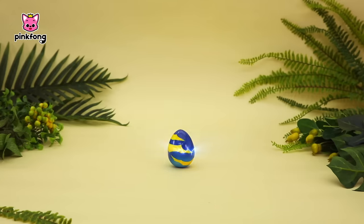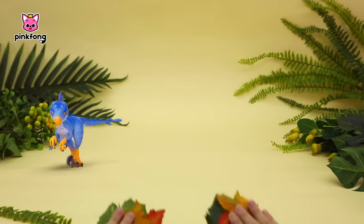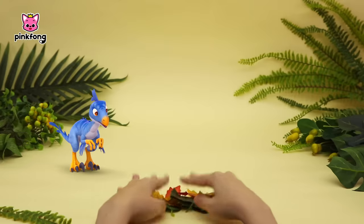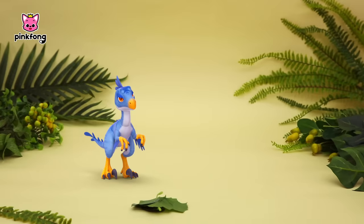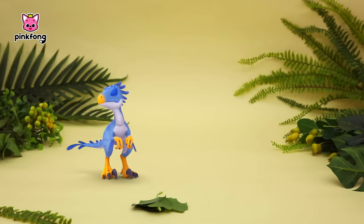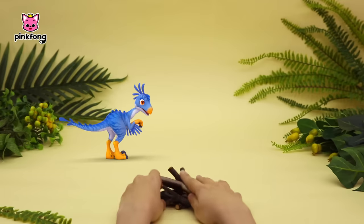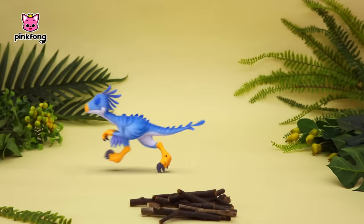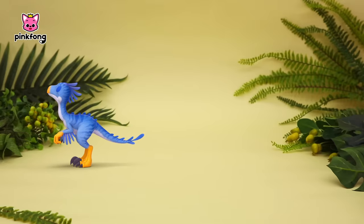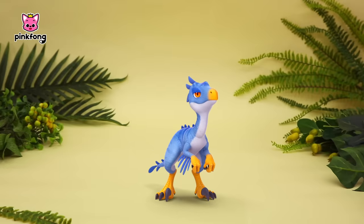You're so smart. Wow, a velociraptor. Aw, are you sleepy? Let me make you a place to sleep. Here you go. Huh? Why? You don't like it? Okay, okay. Wait just a minute. Huh? Here, how's this? Huh? What's wrong? Will you try it? Okay, let's see how good you are.